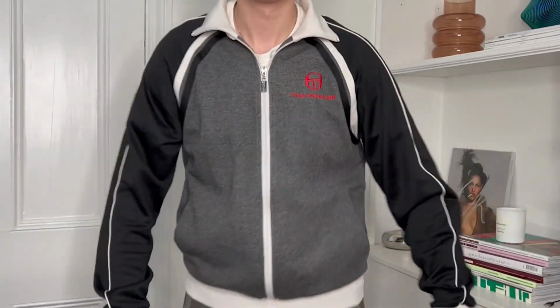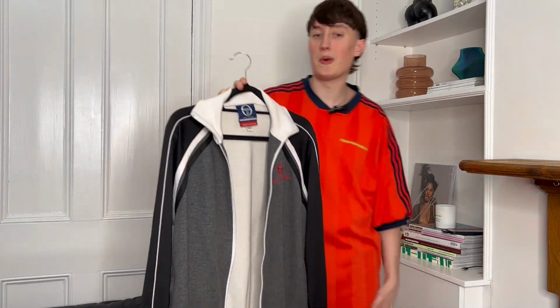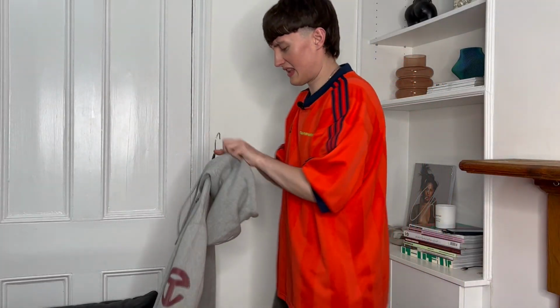It fits on the smaller side in comparison to, say, the Wales Bono, but it creates a really nice silhouette, a bit more cropped, a bit tinier, and you wear it with a bigger pant and it gives that really nice contrast.